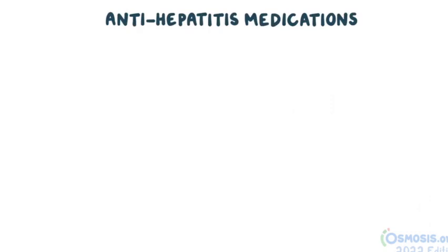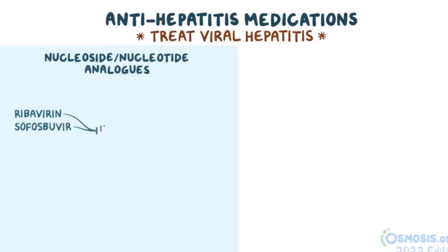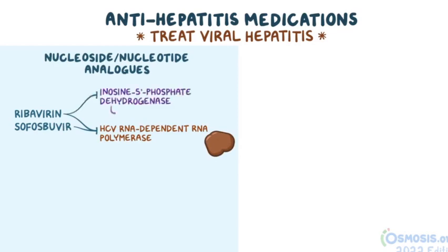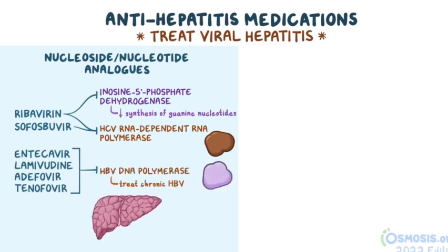Alright, as a quick recap. Anti-hepatitis medications refer to a group of antivirals used in the treatment of viral hepatitis. They can be divided into 2 groups. The first is nucleoside or nucleotide analogs. Ribavirin and sofosbuvir inhibit HCV RNA-dependent RNA polymerase. Ribavirin also inhibits inosine 5-phosphate dehydrogenase, which decreases synthesis of guanine nucleotides. Entecavir, lamivudine, adefovir, and tenofovir inhibit HBV DNA polymerase and are used to treat chronic HBV infection.